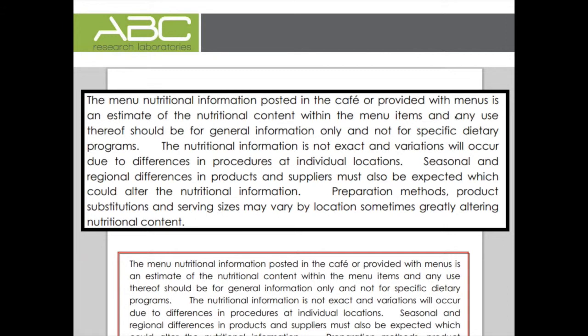Let's see, they're talking about nutritional information is not exact and variations will occur due to differences in procedures at individual locations. And I know that that's a big concern for a number of the folks I've talked to, that maybe a donut shop in one state might glaze their donuts a little heavier than a donut shop in a different state. And having those regional or individual location differences is a concern. So maybe it's something you want to address. Again, they talk about seasonal and regional differences, which I think is very important.